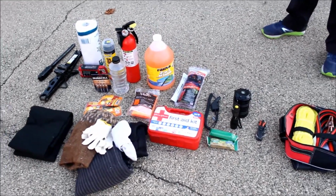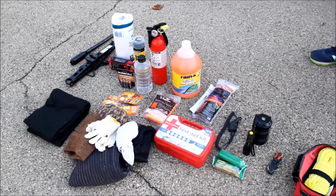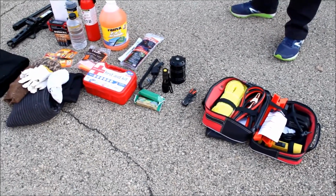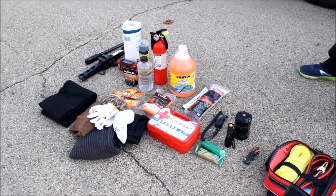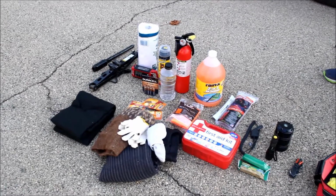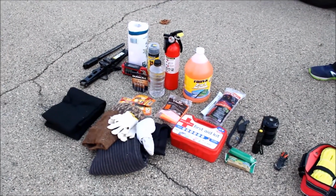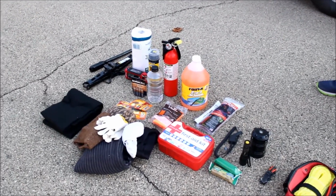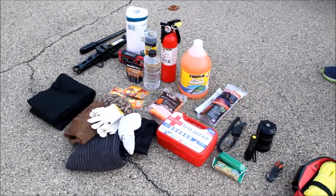There's a tire changing kit, a jack, there's water, there's some snacks on the ground there, a fire extinguisher, first aid kit, caution cones and/or flares, jumper cables, Fix-a-Flat, blanket and extra warm clothes, windshield washer fluid, flashlight and lantern with extra batteries, a reflective vest. There are some glow sticks down there.